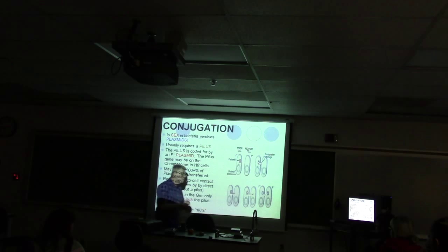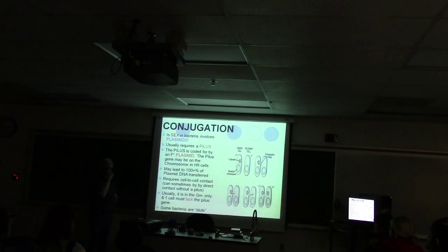Can a donor cell have more than one F? Yes. Okay, and they can also conjugate with more than one at once.